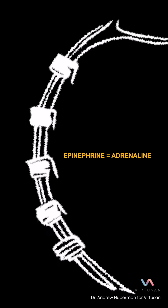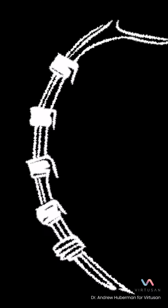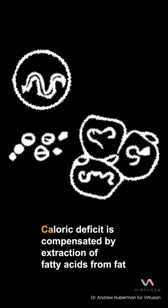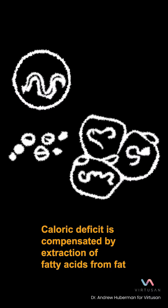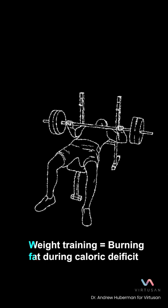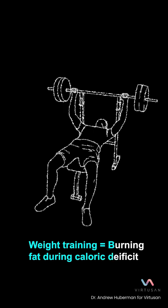So none of this violates the calories in, calories out principle. But what this study nicely shows is that the release of these microRNAs from muscle traveling to fat makes it such that a greater percentage of the caloric deficit is compensated for by extraction of fatty acids from fat. So what this means is that weight training is a very efficient, if not the most efficient way to burn body fat in a caloric deficit.